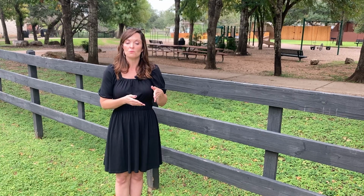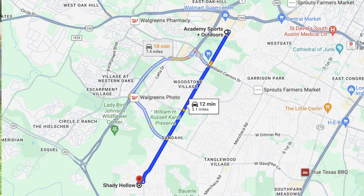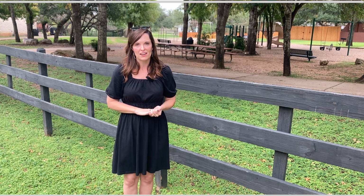And then if you change direction, take Brody all the way north to Sunset Valley, there's a lot of shopping up there too, including an Academy and a World Market, DSW Shoe Warehouse. So lots of different things that are all within probably 10-15 minute drive from Shady Hollow.